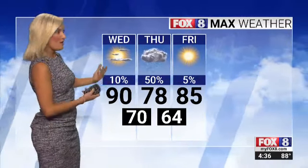I want you though to remember the sunscreen tomorrow here locally at home. A small chance for a pop-up shower. But Thursday's the big day. That's when we're going to feel the effects of Dorian. We'll be at 78 degrees for Thursday as the storm comes through.